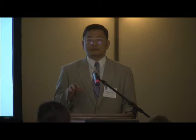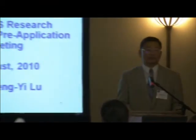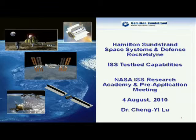And when we're talking about Rocketdyne, you may know Pratt & Whitney Rocketdyne's capabilities, which built the space shuttle main engine, which powered the shuttle for 30 years. But at the same location, same campus, there also is Hamilton Sundstrand Rocketdyne, and we have worked on space power for 50 years.